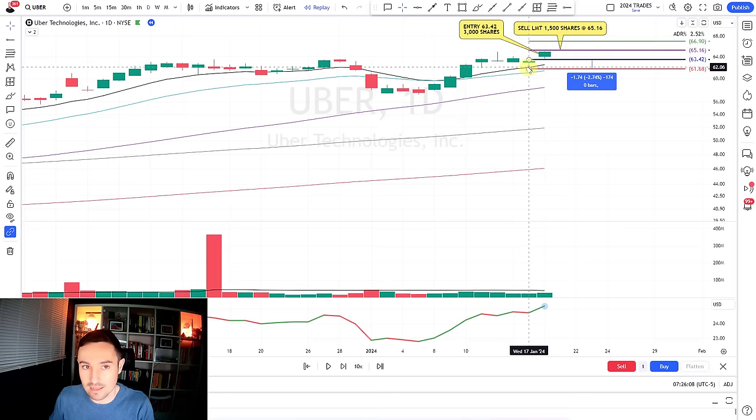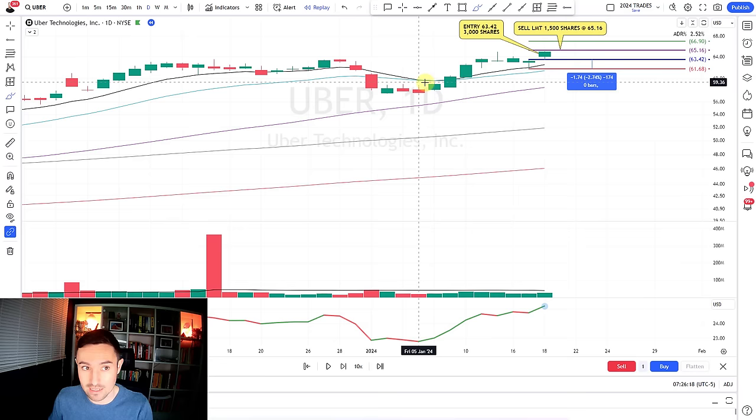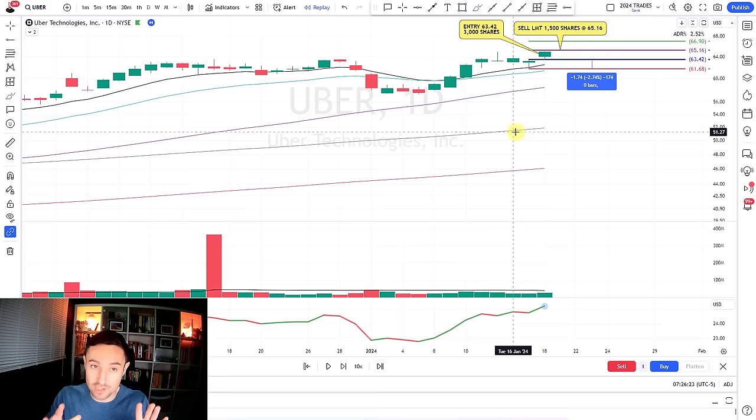So then if we are able to sell 1,500 shares here, and then we get knocked out here at 61.68, we'll be break even on the trade, okay? Now this is a trade that I took here. I actually bought it previously down here, and then I added to the position here. Again, why am I taking trades that I'm currently in? Because I want to show you these are ones that I'm in.